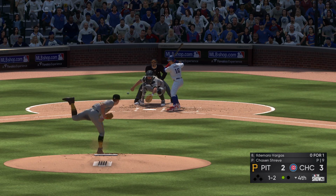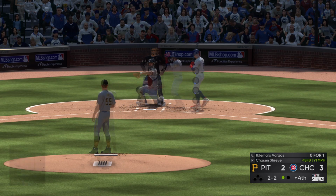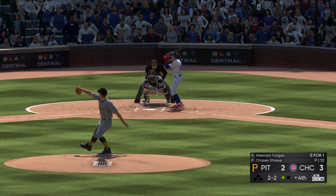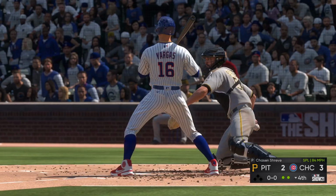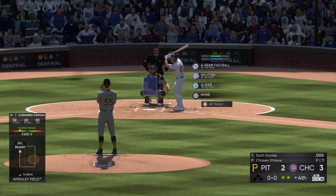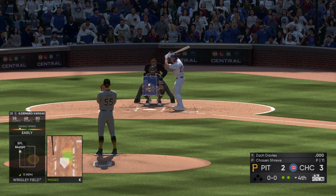Fastball laid off well below the knees. We just saw a fastball right there. I would not be shocked if he tries to get this guy to go fishing right here and drops a little off-speed pitch in the dirt. And it's another K. So back-to-back strikeout victims to start this relief outing.